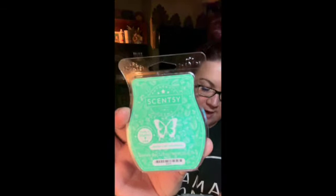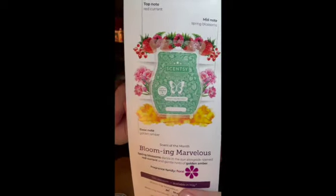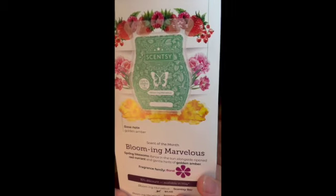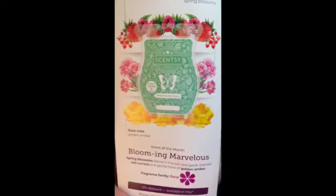The scent is called Blooming Marvelous, and it is in the floral category. Scentsy describes it as spring blossoms dance in the sun alongside ripened red currant and gentle hints of golden amber. So I honestly didn't know what to think of this bar based on the scent description. I was like, red currant, amber, spring blossoms, what are we talking here? So they do say that the top note is red currant, but you can kind of see in the picture here that there's strawberries, there's raspberries, and the currant. So they've got a mixture of different berries going on. And then in the mid notes, they say spring blossoms, but that kind of looks like peonies and tulips. I mean, that's kind of what those look like. And then you got golden amber as the base note.